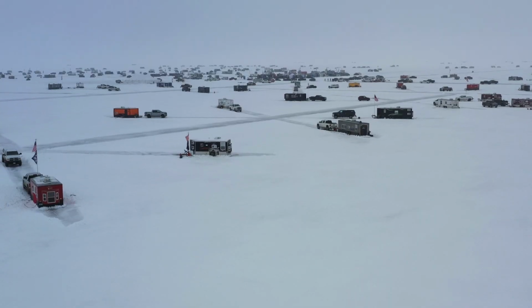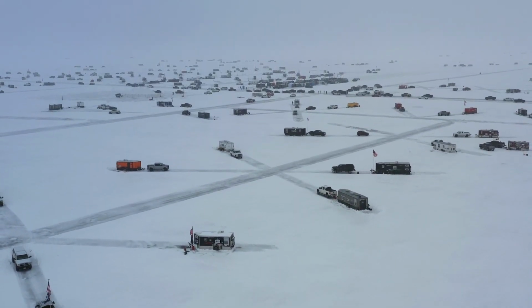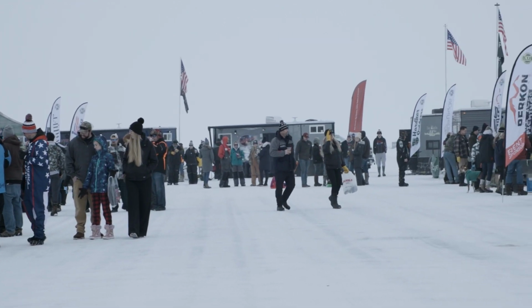A lot of people may have not heard of ICOG and the big gathering up on Red Lake, but if you haven't been there, you have to go. That's one of those events. Even when it's 30 below, you're going to have fun. Bring the kids. A lot of people bring their families.